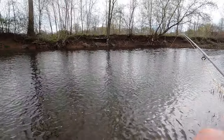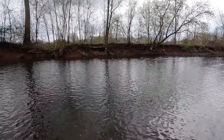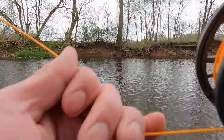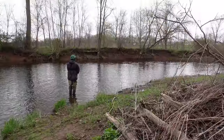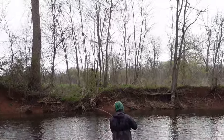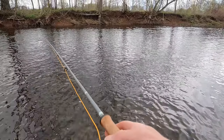I don't like this because I can't see it. The only one I can see better. This one I might actually have to strip a little bit. Ooh, that was a fish, I think. Unless that was bottom. It felt like a fish.